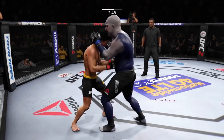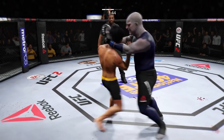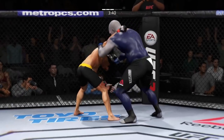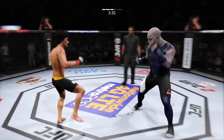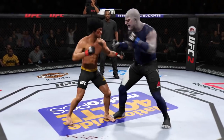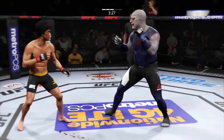He missed on that jab. And the clinch. Nice knee from the clinch. He's feinting with that kick. He tags him with the hook. Head kick. Couple of shots.